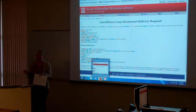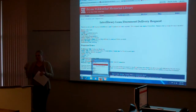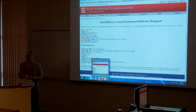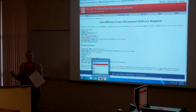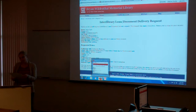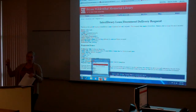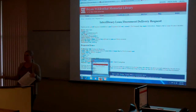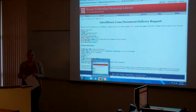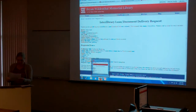I highly recommend using the TexShare card if you do a lot of traveling, or if you happen to be going to spend a lot of time in Austin or something like that. It's a great resource, and that way you don't necessarily have to be tied to the Sul Ross library. One thing about TexShare, and I get this question a lot, is you won't be able to access UT's electronic resources remotely. You'd have to use them there on campus in the library. If you need to use remotely accessed materials, you have to use Sul Ross's materials.